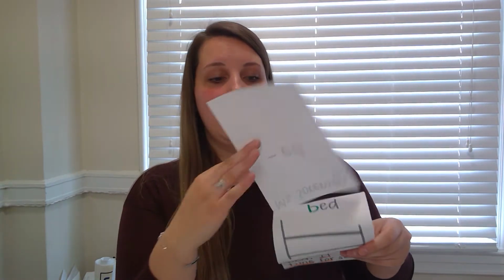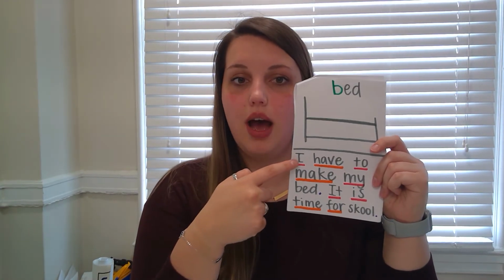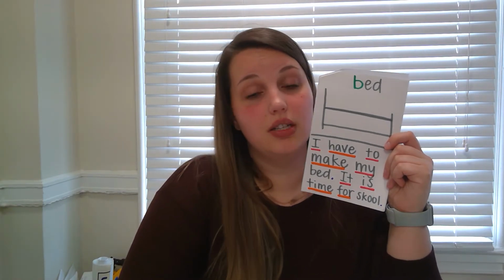Okay. Looking at our first page, the picture or the word that we had at the top is the word bed, right? Our sentence: I have to make my bed. It is time for school. We had a lot of silent E words in those 2 sentences. And then you and I draw a picture, maybe of a bed together, and then you decided the details that you wanted to add to your story. If you wanted it to be a bed that was already made, or a bed that is unmade and the blanket's hanging off, you decided.